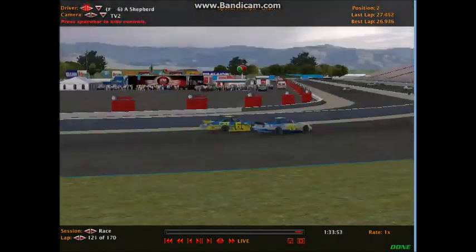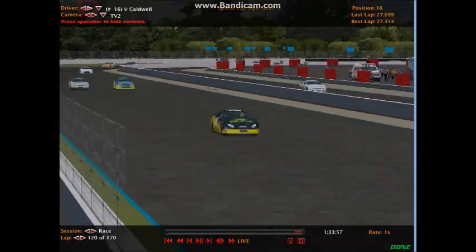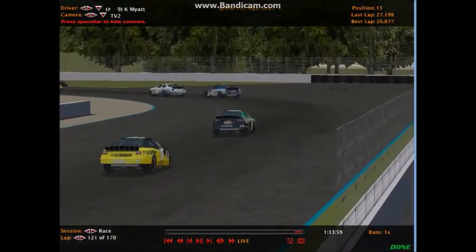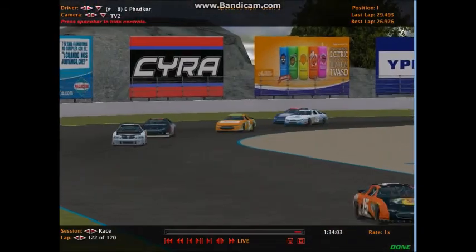Or is Lamas in second? No, Lamas is not in second. Lamas went a lap down. And actually, we're in a situation where the 8's got to pit soon.